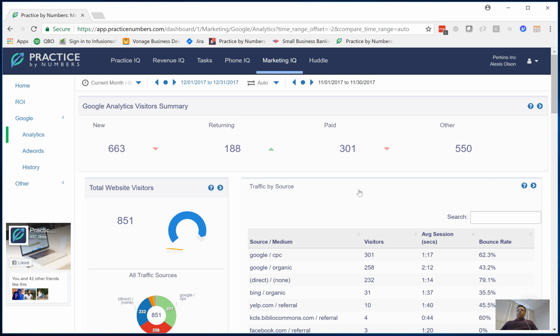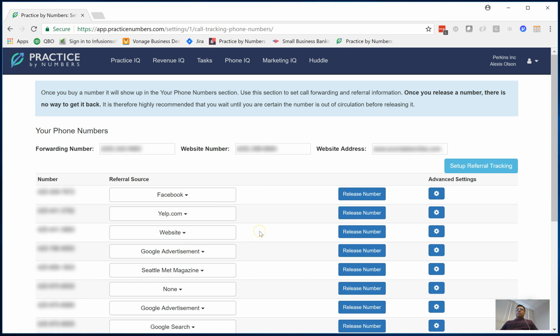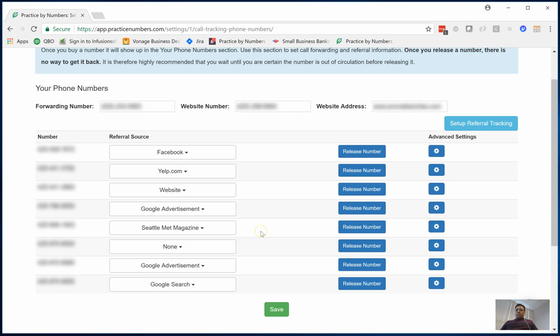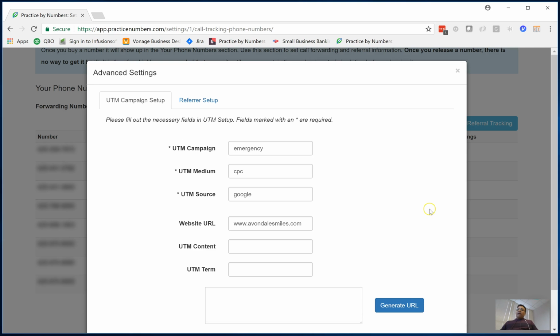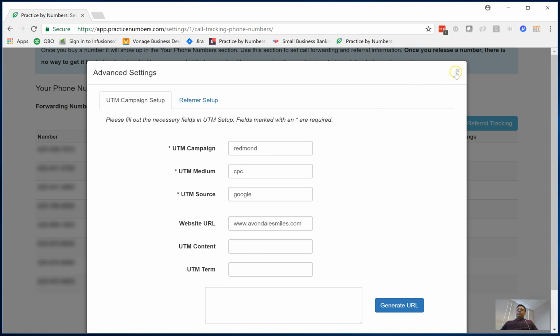Now, how does all of this work? This works based on what we call dynamic number insertion in all your marketing sources. So what will happen is, as you sign up, you will be able to buy phone numbers from our system. And you'll be able to assign those phone numbers to any of these marketing sources. There's a phone number for this practice. There's a phone number for Facebook, a Yelp phone number, a direct website phone number, Google advertisement. See, they have actually 2 Google advertisement phone numbers because they actually have 2 different campaigns they're running. So if I go down here, they have an emergency campaign and they have a basic Redmond campaign.